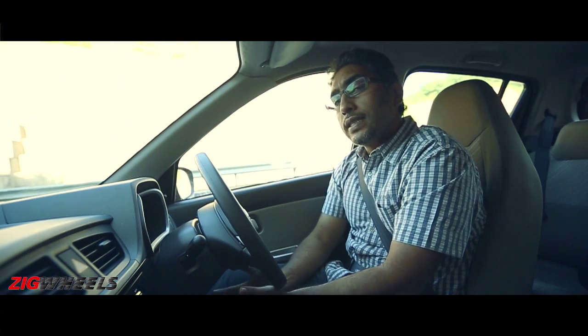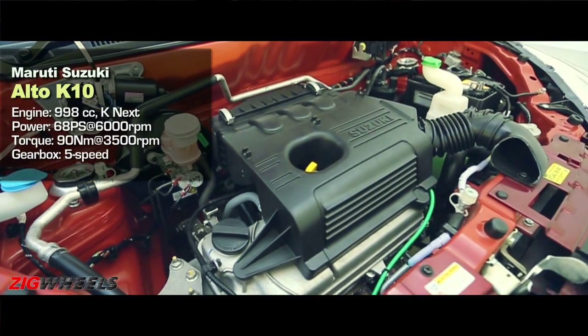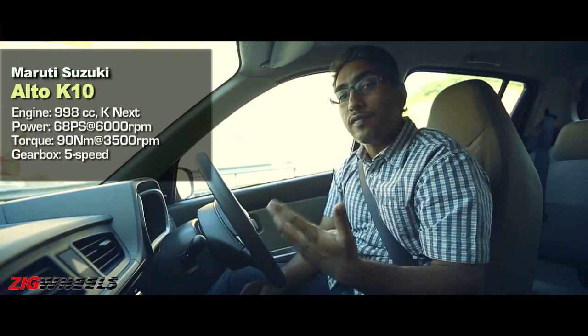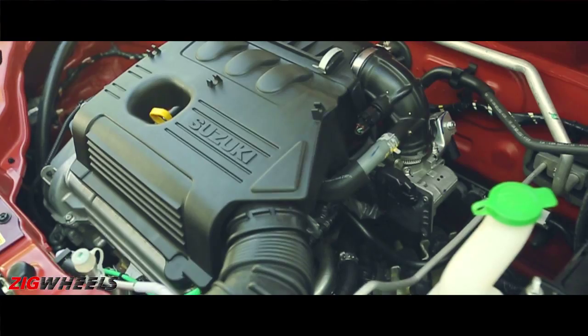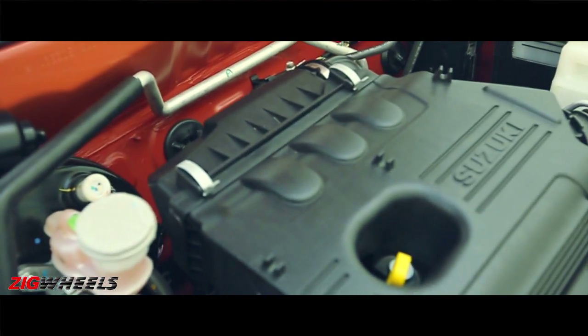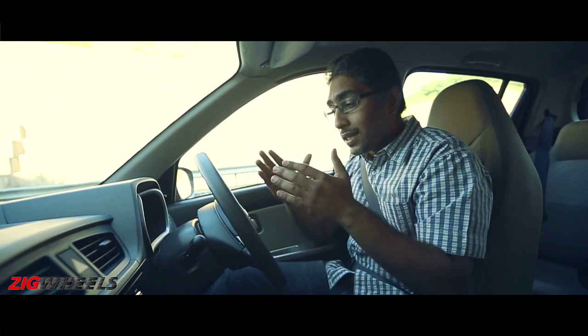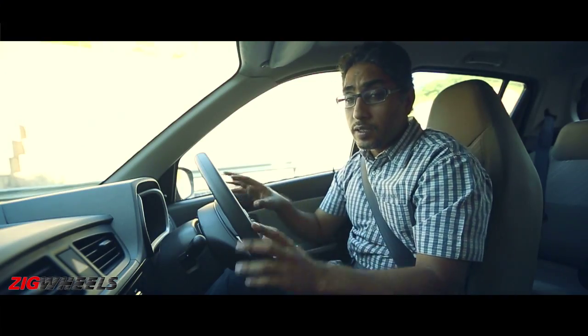Now the Alto K10's claim to fame has always been its engine. This, the K series, all aluminium 998cc motor, was always potent, easy revving and fuel efficient. But for the new K10, Maruti's made further improvements. It's now lighter, it's got less friction, and it is mated to a 5-speed gearbox. Now these are the same changes that we've seen in the Celerio. As a result, the K10 now delivers 24.07 kmpl ARAI specified mileage.